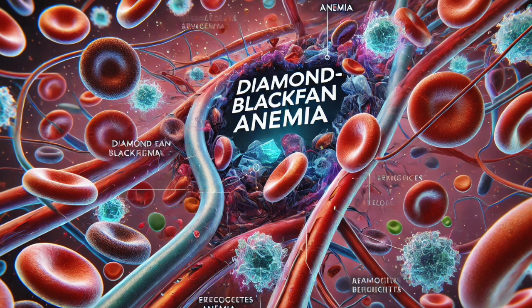These are like the communication networks within and between cells, telling them when to grow, divide, differentiate, and even when to die. And disruptions in these pathways can have a major impact on red blood cell production. It's like having miscommunication between managers and workers in a factory. If the orders aren't clear, well, production suffers.